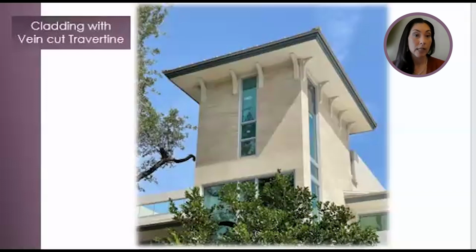Cladding with vein cut travertine. When the design allows for a natural stone on the facade in lieu of paint, it automatically creates a beautiful focal point. Add a vein cut travertine, and the stone's dimension gives depth and character to a building structure.